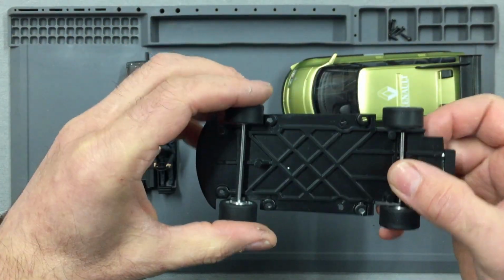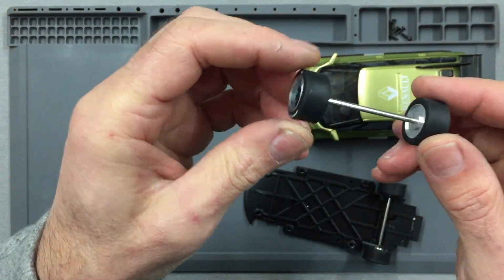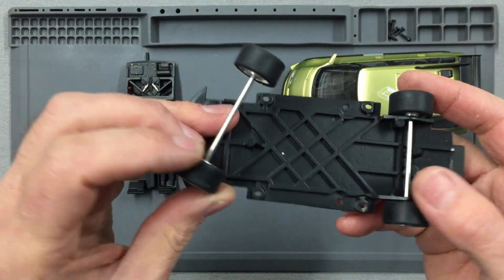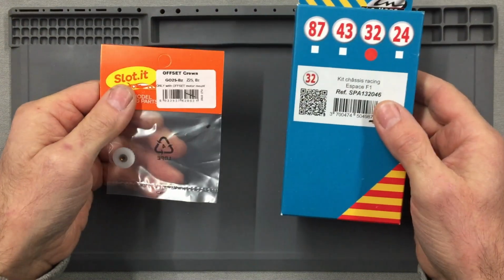But there it is anyway. But also you'll notice it's actually got alloy wheels, which is a really nice feature, both front and rear alloy wheels. So if you want to turn it into a slot car, what parts do you need?